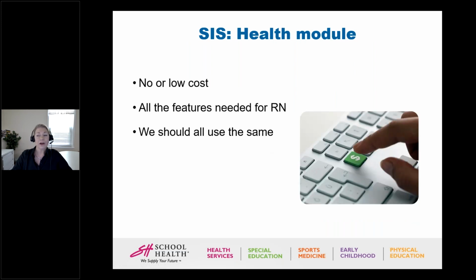So most SIS offer some type of health module. Oftentimes, the health module is bundled in at no additional cost, or the cost is very low. SIS vendors sell the health module as software that meets the needs of the school nurse and allows the nursing staff to use the same software program as everyone else. SIS vendors are great software developers, but they don't understand the role of the school nurse or your documentation requirements. How could they? SIS vendors are hyper-focused on the world of education, not the world of nursing.